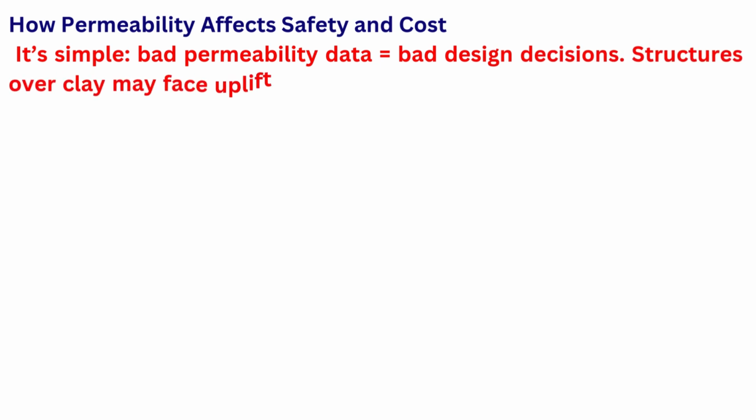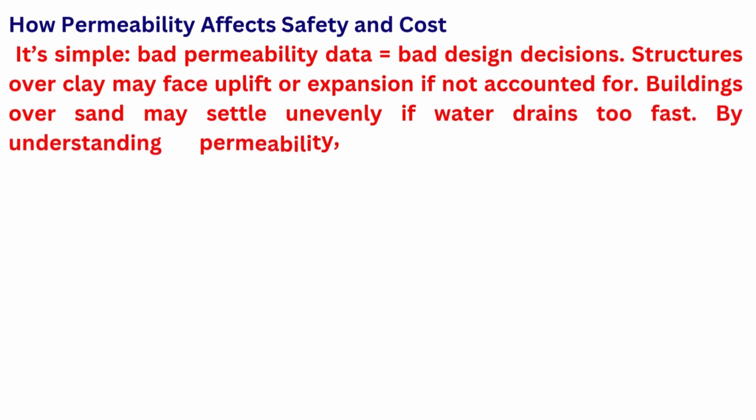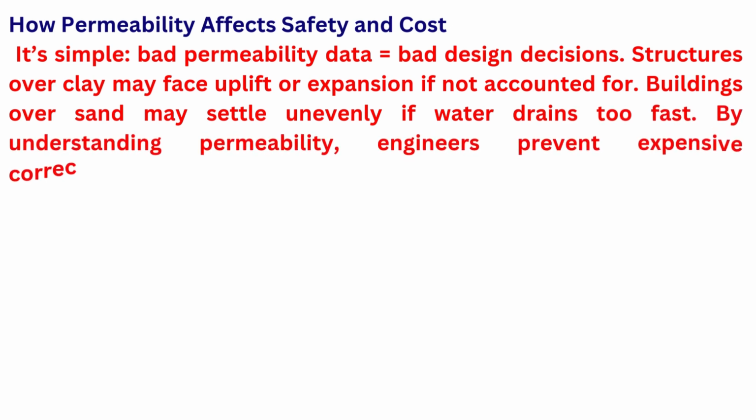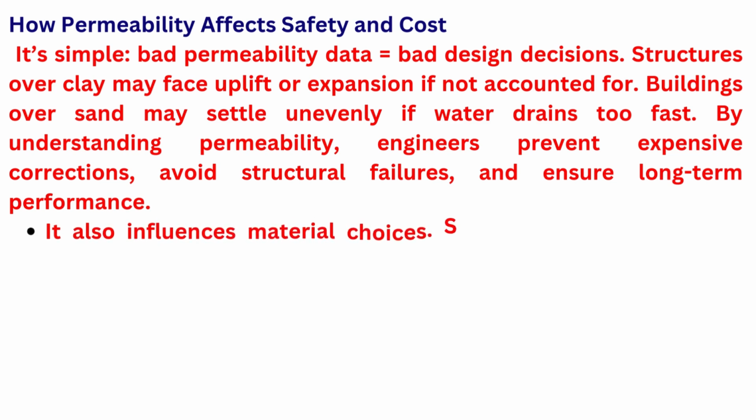How permeability affects safety and cost. It's simple. Bad permeability data equals bad design decisions. Structures over clay may face uplift or expansion if not accounted for. Buildings over sand may settle unevenly if water drains too fast. By understanding permeability, engineers prevent expensive corrections, avoid structural failures, and ensure long-term performance.